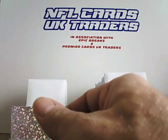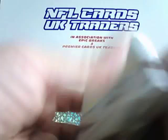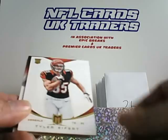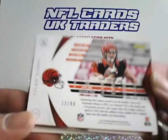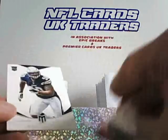15 is Alan. Momentum, 2013 Momentum. So guaranteed hit coming up for Alan. 2013, decent year for Chiefs hits as well. Okay, Matthew Stafford base, DeMarcus Ware, Vincent Jackson. There's a Tyler Eifert, and that is a gold to 99. And your hit is Mike Glennon of the Bucs, rookie initiation jersey, and that is numbered to 399. So Devante Teo rookie as well in there. So that's Alan.